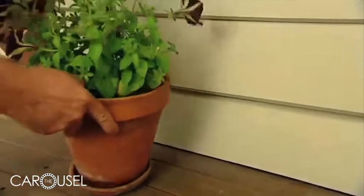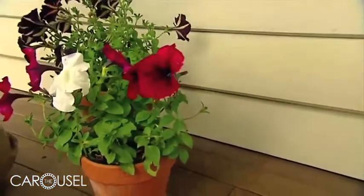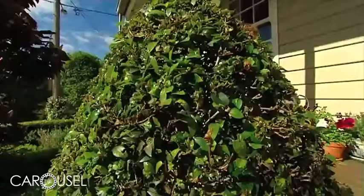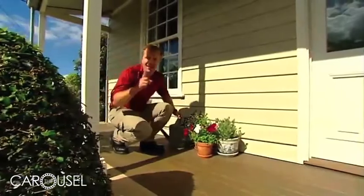I'm grouping together some annual colour, some petunias here, in some terracotta pots, and I'm going to add a lovely lavender in a nice glazed pot. And this old watering can goes perfect with this old house. Now for the other side.